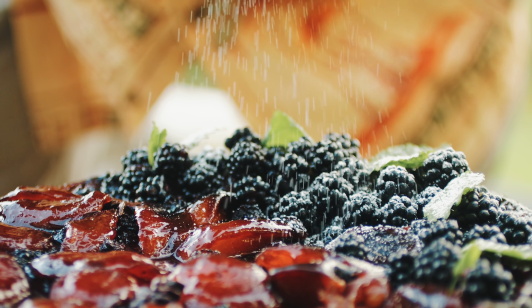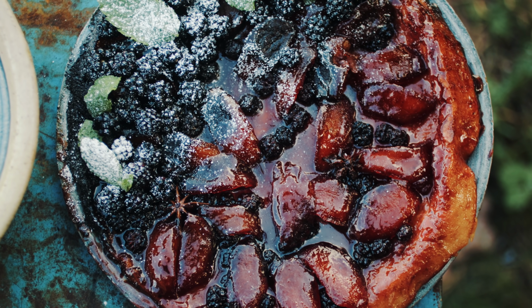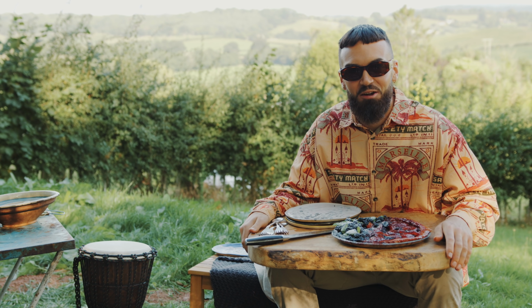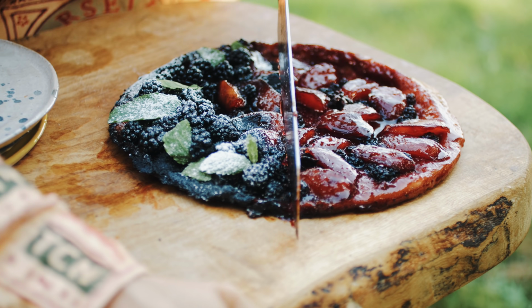I'm gonna cheat a little bit. I'm gonna cover over the slightly burnt bits with some fresh blackberries and some mint and some icing sugar. I just hope it tastes as good as it looks. It's time to cut and serve. Here it goes.